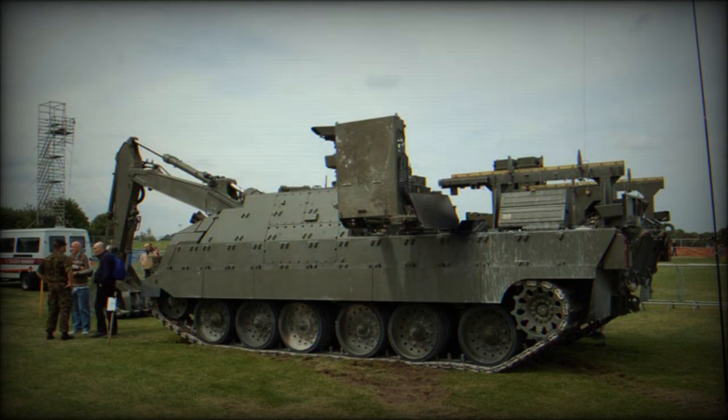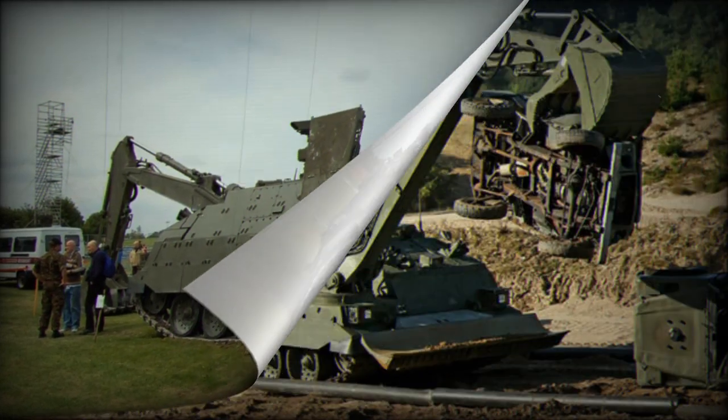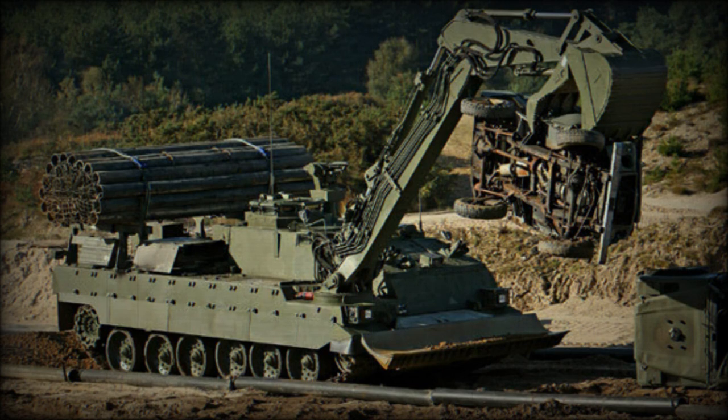The standard bucket has a 1 cubic meter capacity. Bucket can be replaced with other attachments. The arm lift capacity is 6.5 tons. This vehicle can carry fascines and drop into ditches. Also, it can tow a trailer carrying Python rocket-propelled minefield breaching system.